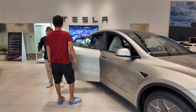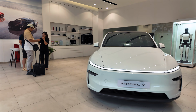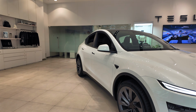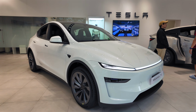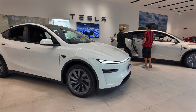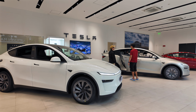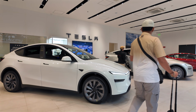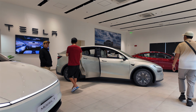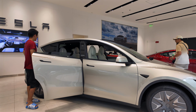Alright, so my brother-in-law is already checking it out. Right next to it is the 5-seater version in white. Man, forgive me, I am catching my breath. It's so hot out here. But let's see if we can get both of them in the frame. The one farther is the YL. But yeah, you could definitely tell the size difference, the length difference.